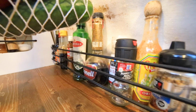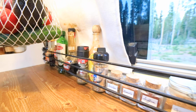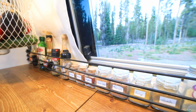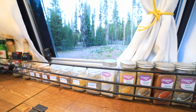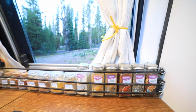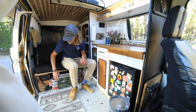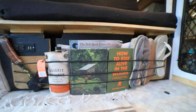It's pretty simple, but it allows me to keep a lot of things steady, because Vanagons have a reputation for taking slow, wide turns, and you'll easily find everything on the floor when you open the side door. So that prevents this. I got all my spices here, more things here like honey and whatnot. I got my books and some shoes in here, so it works very well.